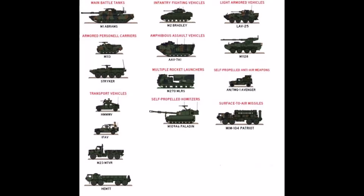The hull is the bottom portion of the tank, the track system and an armored body containing the engine and transmission.